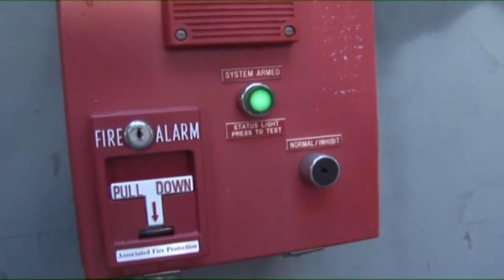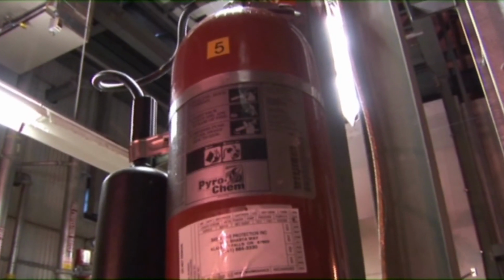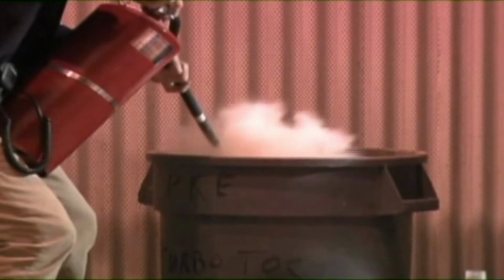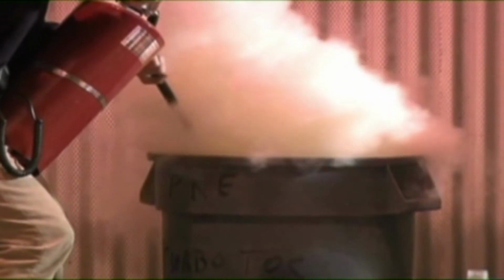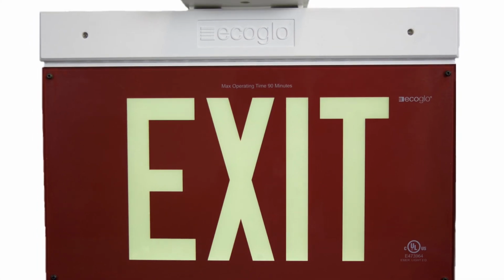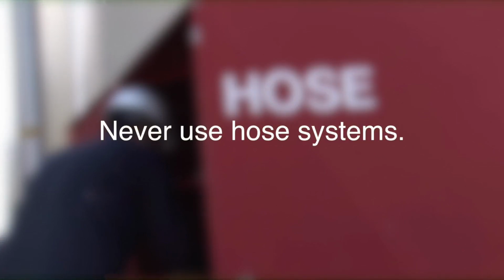In the event of a fire, always notify the control room immediately. Fire extinguishers are located in various locations at both facilities. If the fire is in the incipient stages and you are trained to use the extinguishers, you may attempt to extinguish the fire. If you are fighting a fire, ensure you have clear access to an exit. Never use the hose and water systems. These systems are for professional firefighters only.